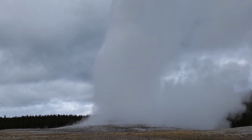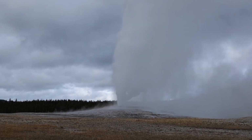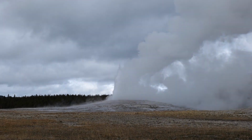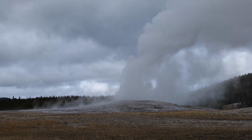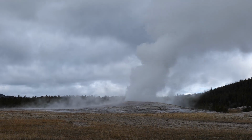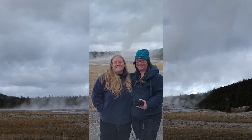So cool. An eruption here at Old Faithful usually lasts 1.5 to 5 minutes and expels 3,700 to 8,400 gallons of boiling water and reaches a height of 106 to 184 feet. It erupts more than any other geyser here, around 17 times a day.